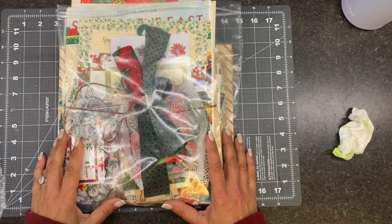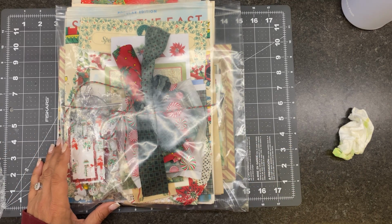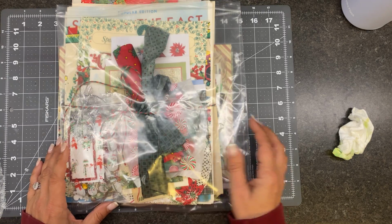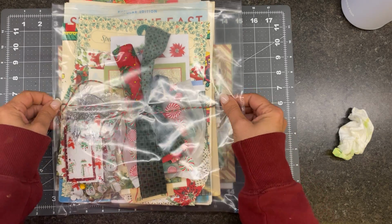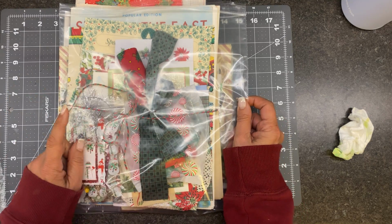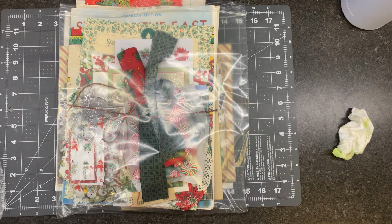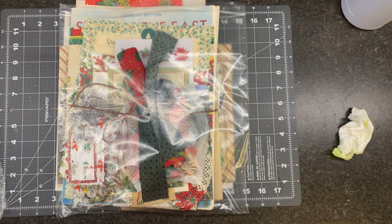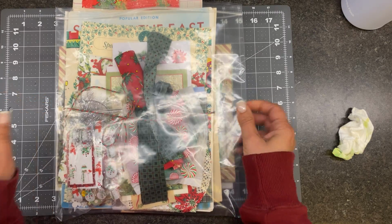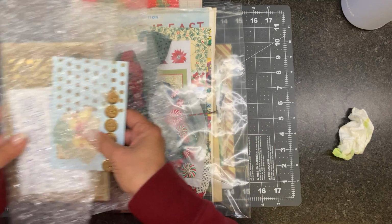It is Angela, and today we are going to launch and unveil the ephemera kits for Christmas that I finished up. They are on Etsy. There are only 6 of them in this style, so once those run out, I'll put new kits together. So I'm going to show you those in a second. But before I do that, I wanted to show you this adorable Happy Mail that I got.